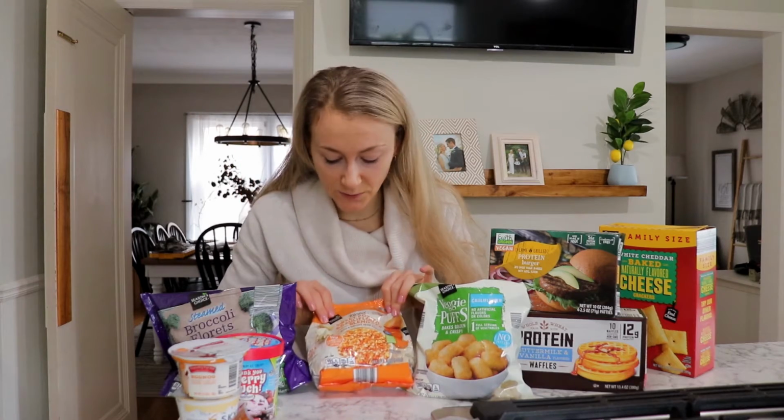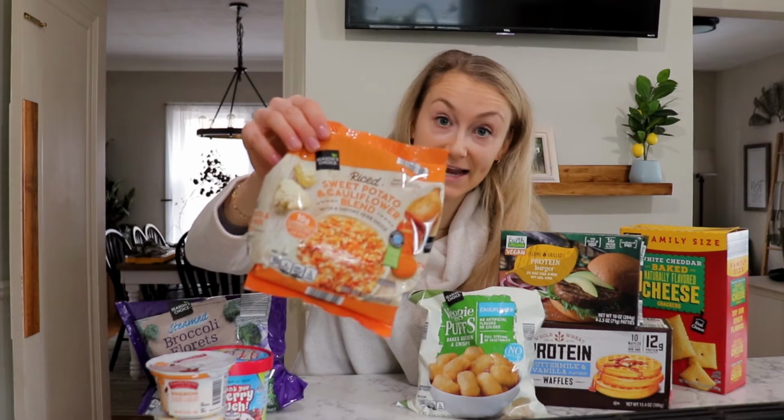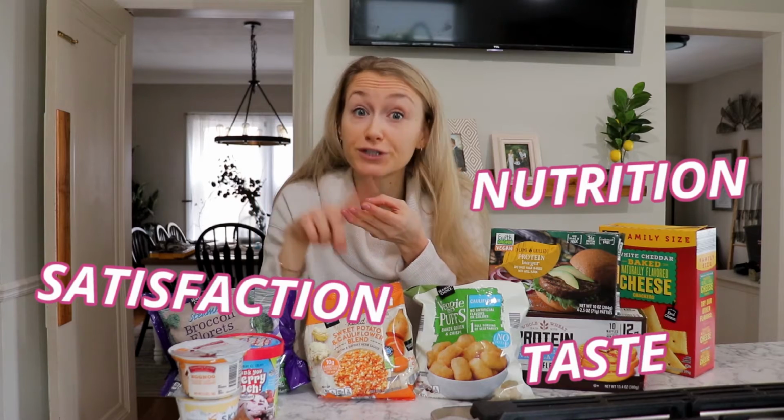Next, let's go with this one. This is sweet potato and cauliflower blend. So for this, I don't hate this, you guys. So let me explain why. I am not for using cauliflower as a replacement for carbs. Cauliflower is not the same as white rice. It's not the same taste-wise. It's not the same satisfaction-wise. It's not the same nutrition-wise. It's not the same, okay?